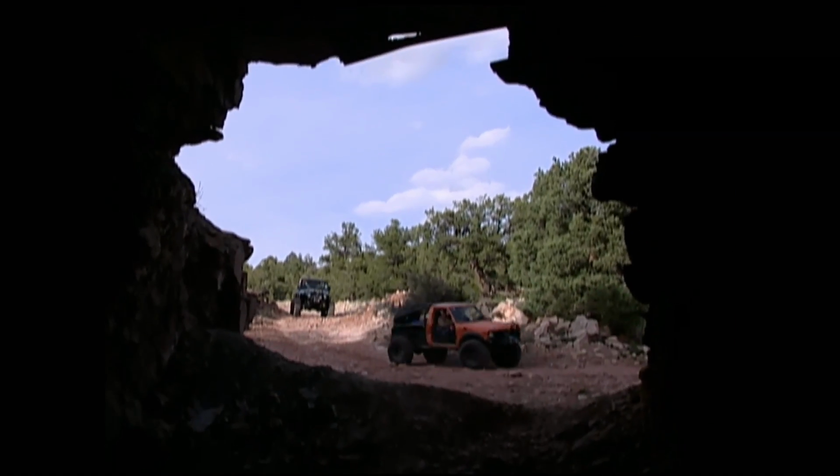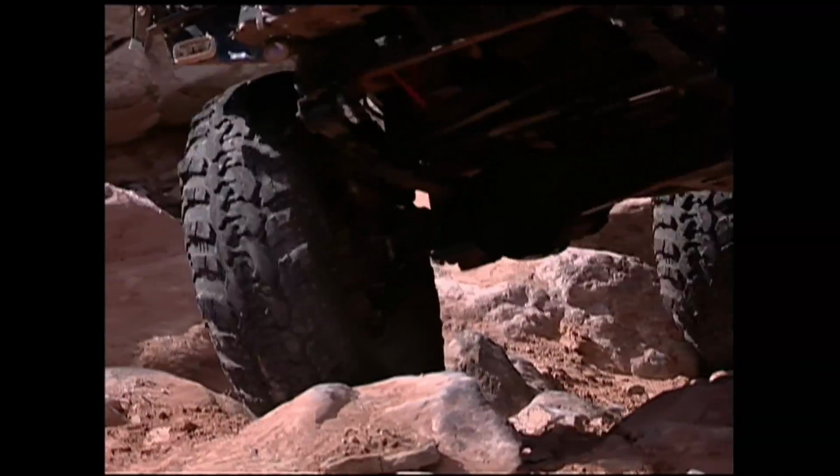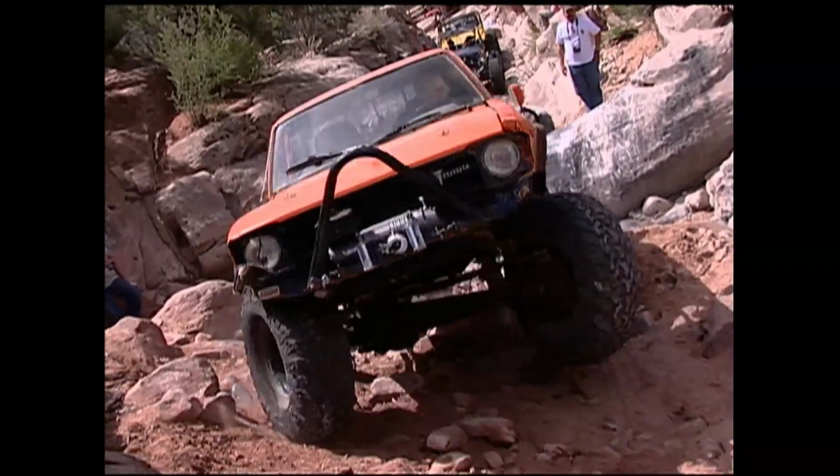That's okay. I came up without any problems. Finished the trail all in one piece. I'm perfectly happy with the fact that I gave it my best shot. His rig will never be featured in any glossy magazines.